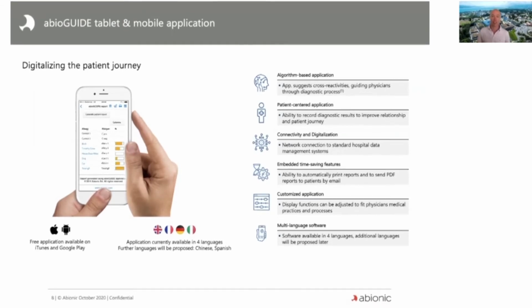It is extremely useful in the field of allergies, where we propose capsules containing several specific immunoglobulin E, IgE, where the app is proposing cross-reactivities to make sure that the allergist is discovering all allergens. From one drop of blood in a few minutes, the patient is diagnosed and gets out with a comprehensive report branded with the hospital's or the physician's practice visuals.